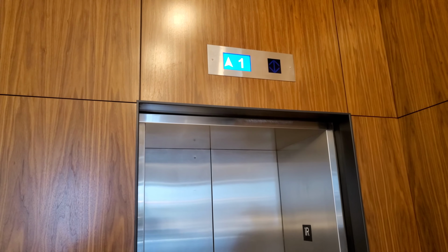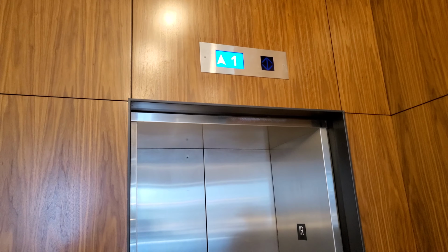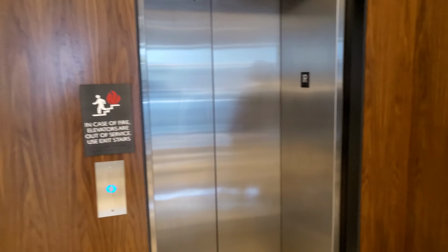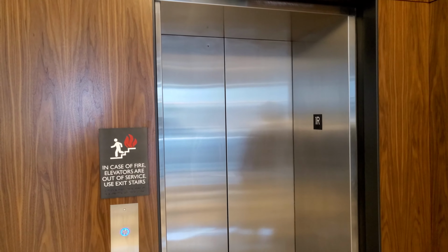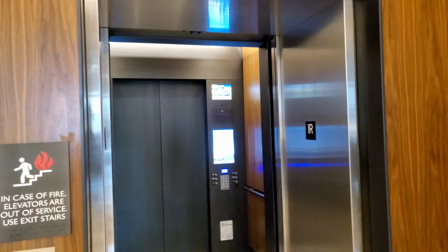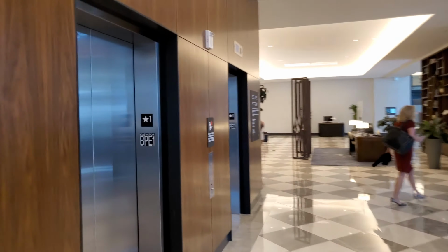Here we go. Let's see what happens. I think this one just goes up to the hotel floors. Yep. Yeah, this one just goes up to the hotel floors. Here are the convention center cars.